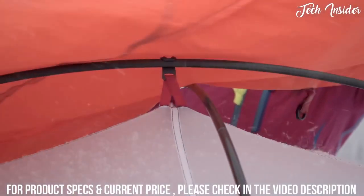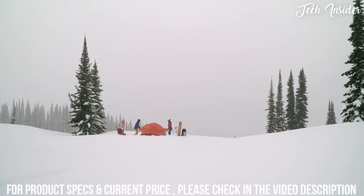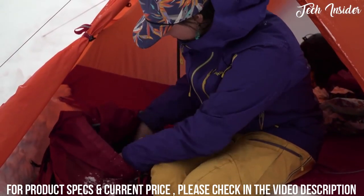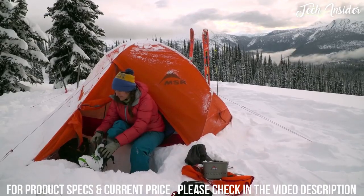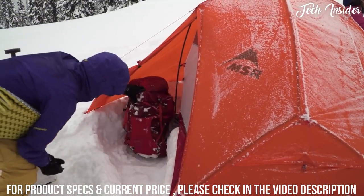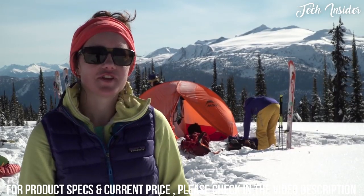The fly on the tent is made out of 20D ripstop nylon and offers cold weather protection for the kind of conditions you'd expect to experience at treeline. The large vestibules offer enough space for two people to comfortably put on boots and gear and store backpacks and keep your gear protected. One of the main features of the Access series of tents is its strength.